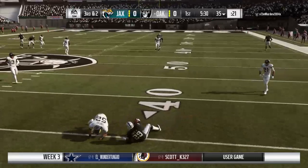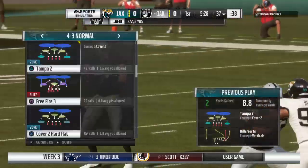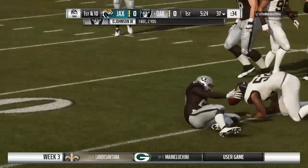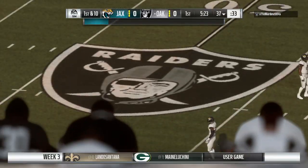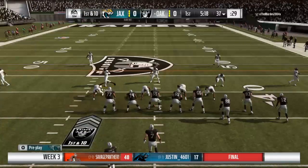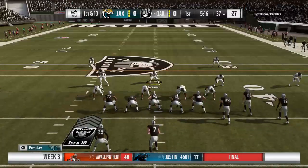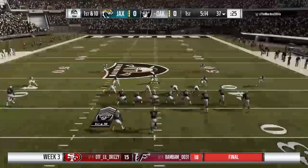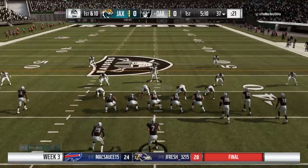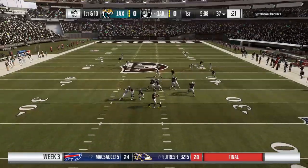Dumping it off for Johnson. And he will have a first down as they get him to the ground at the 37. Just a gain of a couple, but good enough to keep the drive rolling. Line of scrimmage, the 37 on 1st and 10. Hurry up, here we go. Blue 90. Blue 90. Throwing on 1st down.